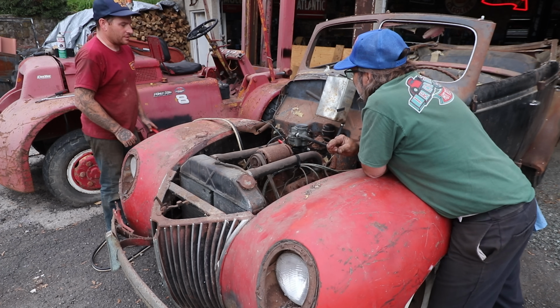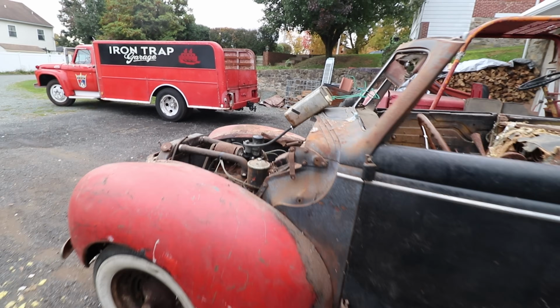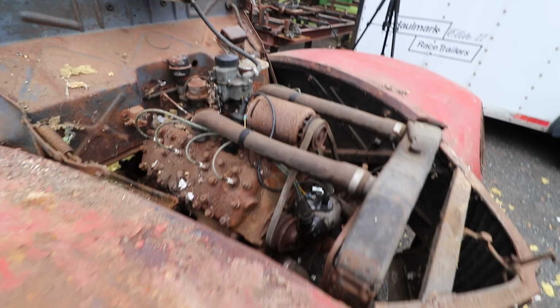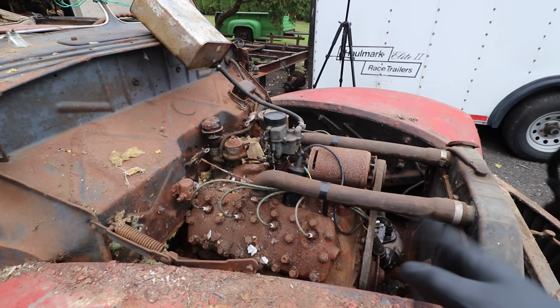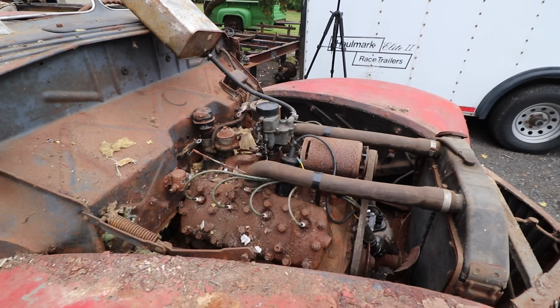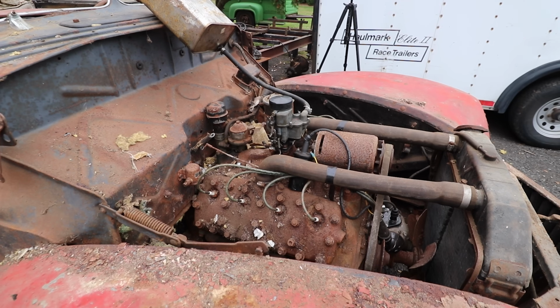Damn. Getting so close. All right, so we got a little optimistic and tried to get this thing running the other day, and while it did cough and try to run and ran even for a split second, I think that one of the cylinders or two of the cylinders or three of the cylinders might have some valves hung open or something's going on. We're gonna have to do a compression check.